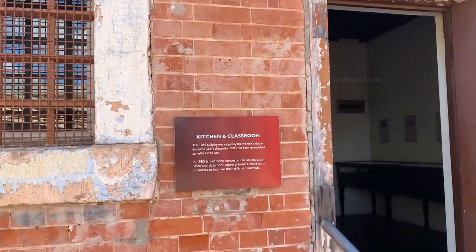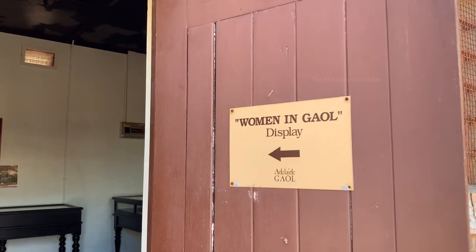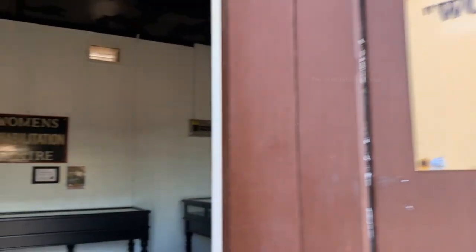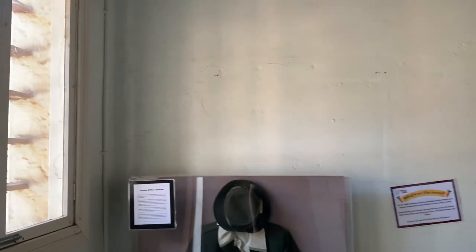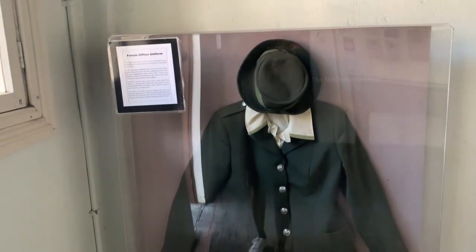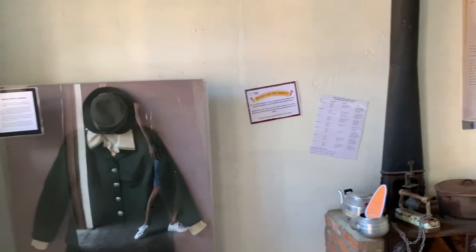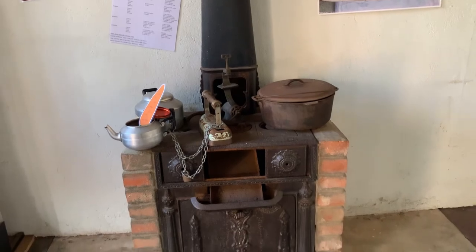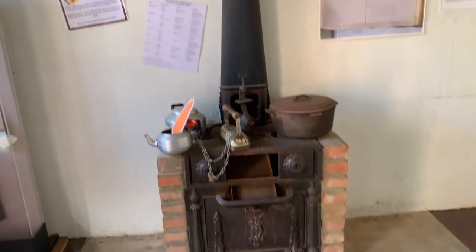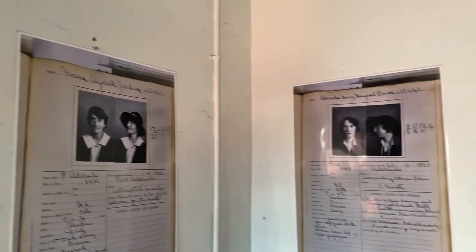There were also facilities like kitchen and classroom available in this jail for women when it was operating. Let's go and have a look. This one here is a female officer's uniform used at that time. When you look at this side, you can see few kitchen utensils which were used at that time. Also, on the wall, you can see some photos of the prisoners who spend their time here.